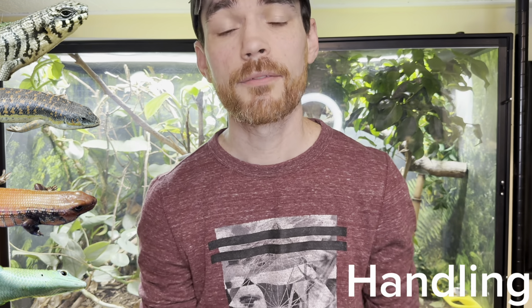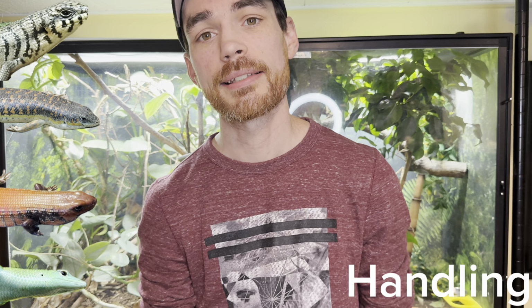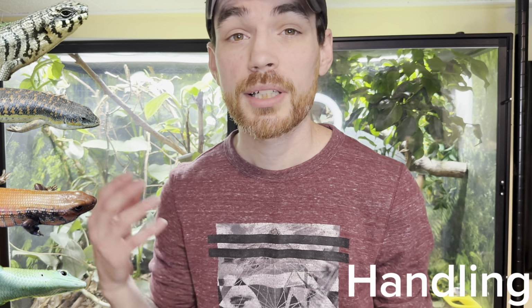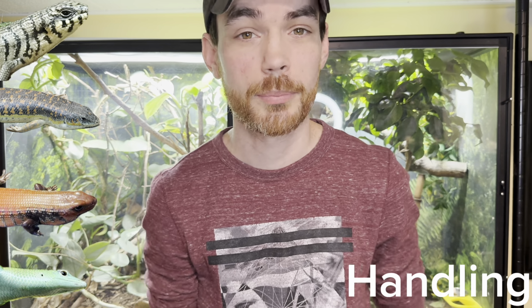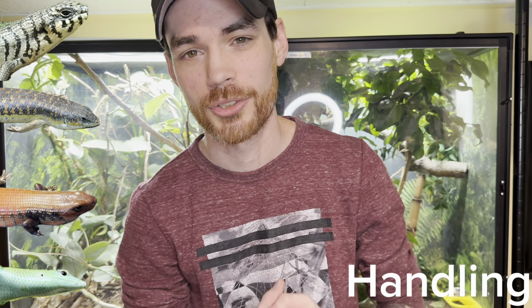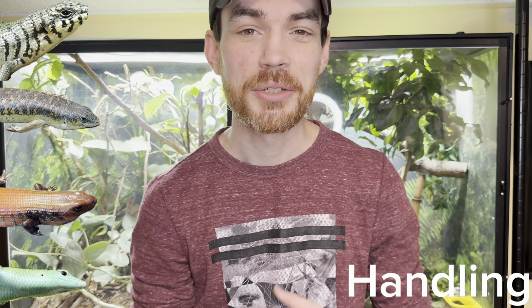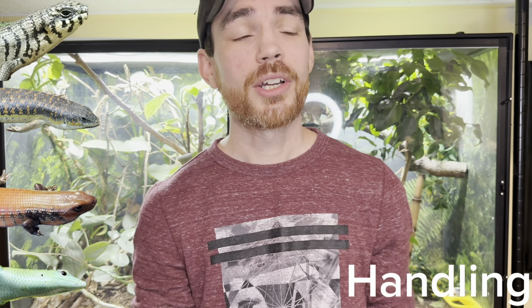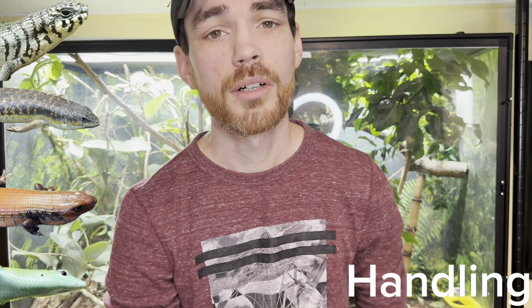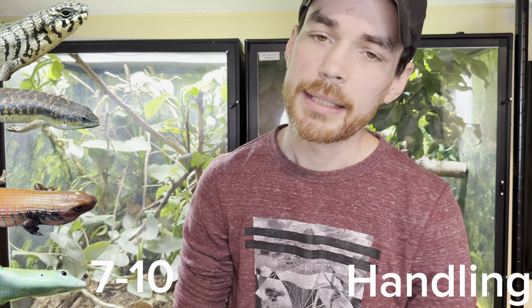I think it's just something very important to note if you're looking for emerald tree skinks. Really consider this, because unlike a blue tongue skink that you can just pick up and hold in your hand for multiple hours a day, you're not going to be able to do that with an emerald tree skink. So although it's a different kind of handling, whereas they're handling you and you're not handling them, it is still a lot of fun. And for that reason, we are going to give them a total score of 7 out of 10 for handling.